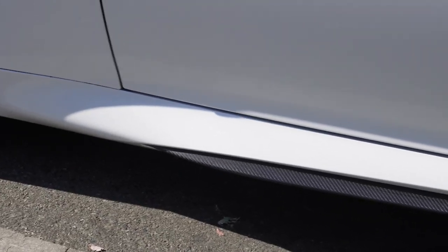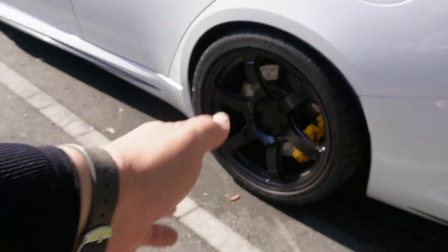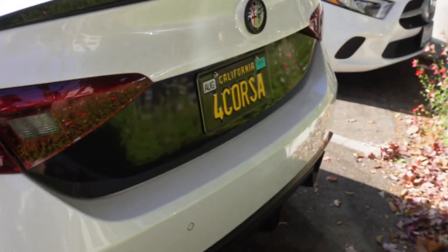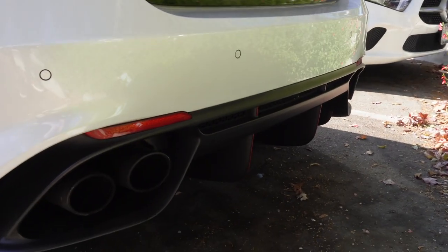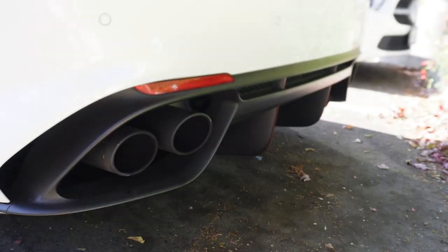And we got a bit of carbon fiber here as well on the side skirt. The wheels looking lovely. Out the back, same thing, carbon fiber. Like how he blacked that out, really cool. The diffuser has a little bit of red pinstriping as well. Kind of hard to see, sorry about that.